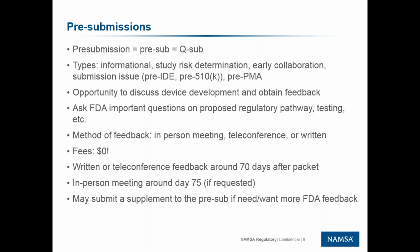Pre-submission meetings. I love pre-submission meetings, and I'm not just saying that. I really think that they are extremely valuable. I do quite a few pre-sub meetings. I generally do about one a month. I was at FDA a week and a half ago doing one, and I'm going to FDA the week after the 4th of July to do another one.